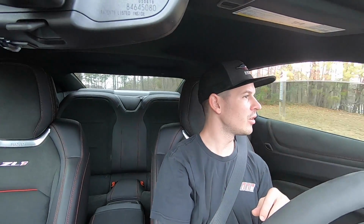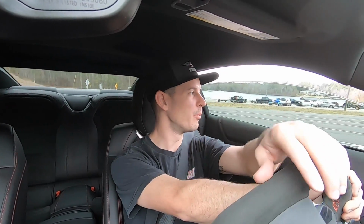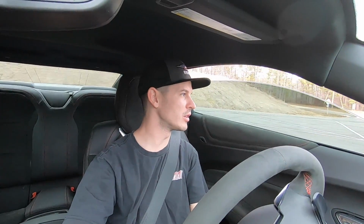All right, so I don't know how good y'all will be able to hear it, but there is a very, very big intake drawing noise. You can't really hear it that good with the window up, but with the window cracked like I have it right now, oh yeah, I can hear massive amounts of air being pulled in. So the intake noise is definitely there. I haven't really got on it to see about the supercharger whine, but I'm gonna shut up and let y'all hear.